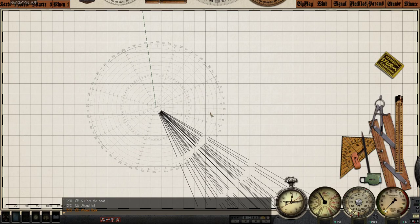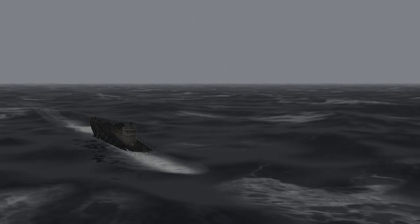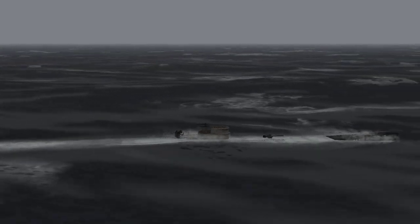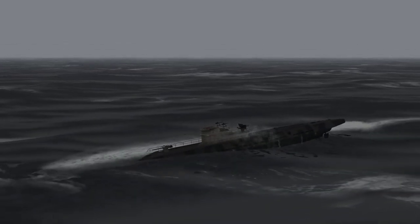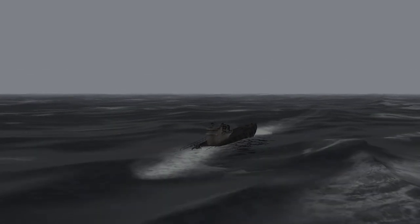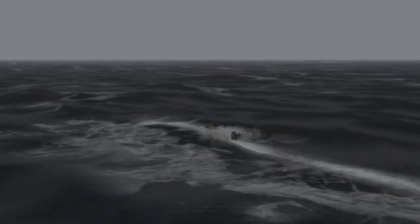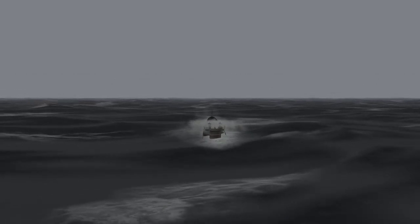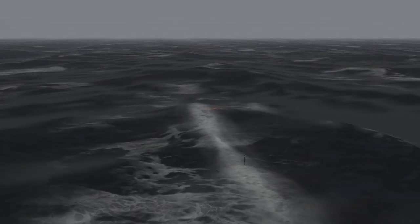I'll be back with you soon. Okay, we are going full risk now. Sorry. I've ordered 30 meters so we can reestablish the sound picture. And I am also already detecting radar signals again. So yeah, get down, get silent, and let's hope the convoy still runs north course.